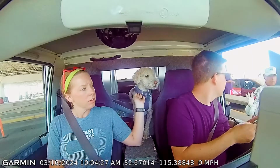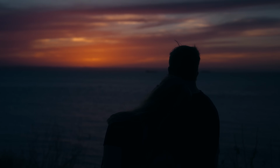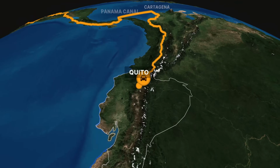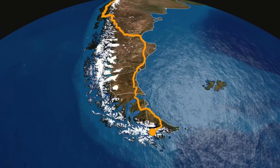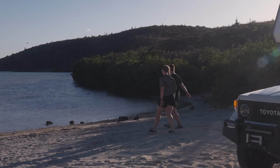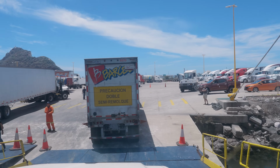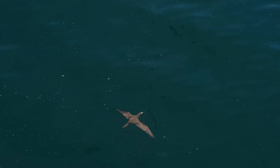If you're new around here, we're Chris and Sara, a husband and wife duo who, with our dog Kramer, are currently driving from the USA all the way to the end of Argentina. We've been in Mexico for about 7 weeks now, and we're loving every second of exploring this beautiful country. The ferry dropped us off in the coastal city of Mazatlan, which is where we're picking up today.